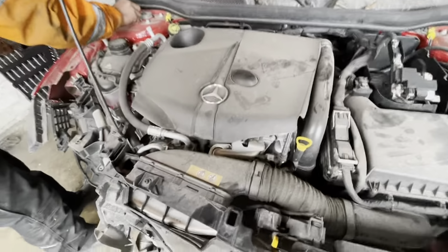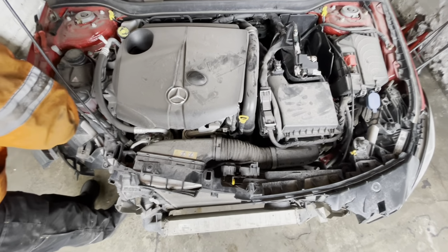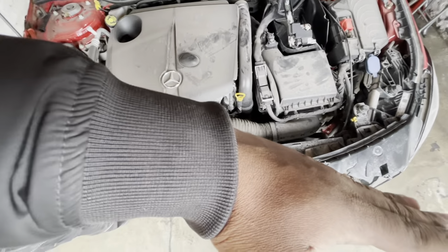Chassis job. You can see, that's a big job. This is at an angle.